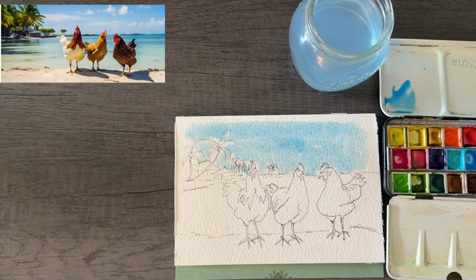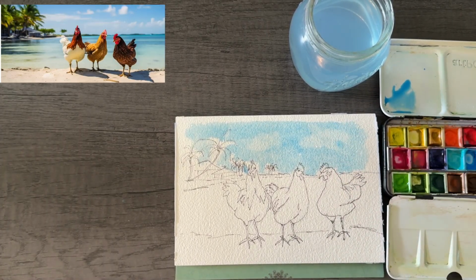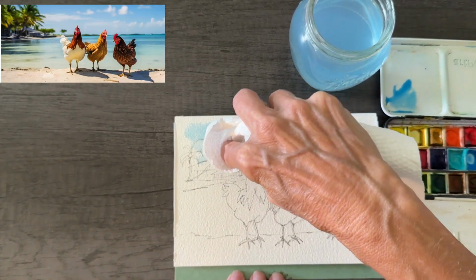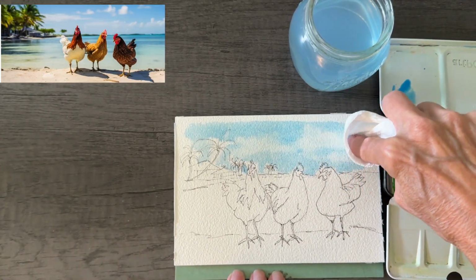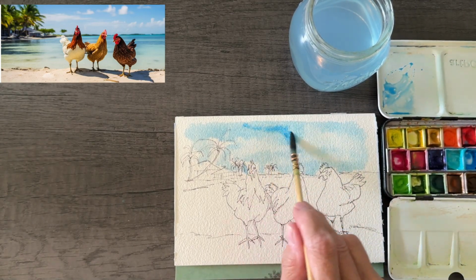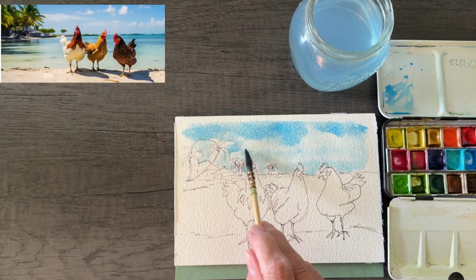And then I'm going to blot out some little cloud area. You can lift up some of the paint with a somewhat dry brush, not a dried out brush. And then use a paper towel just to pull out some of that paint to give us a little nice cloud effect.